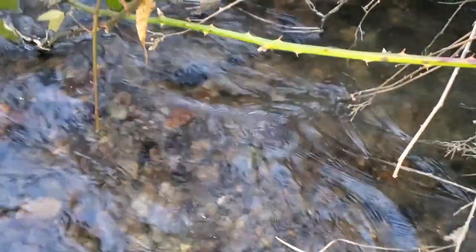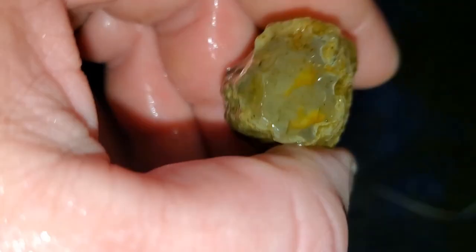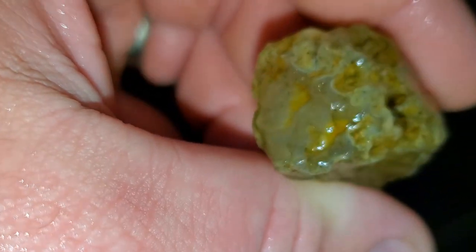Okay, I think I see a big one. It's gonna be hard to say for sure until I get there, but oh, trapped by blackberry brambles. Let's see. Oh yes. It's a nice nodule. Got some banding on the outside of that.